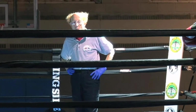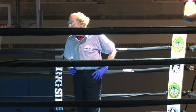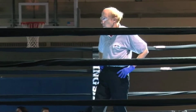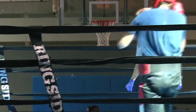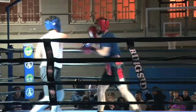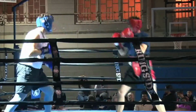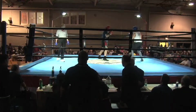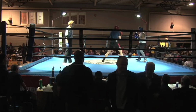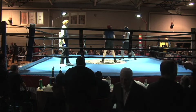Round two action here for these super heavyweights. Charlie Johnson from Hamlin in the blue corner, Ben Block from Humboldt in the red. And here we go. Block comes out, a little bit of head movement. Johnson trying to establish a jab. He's working it up and down.